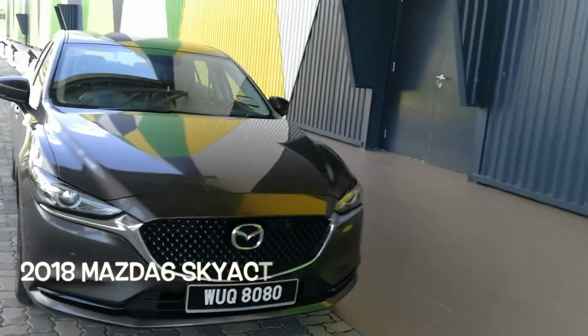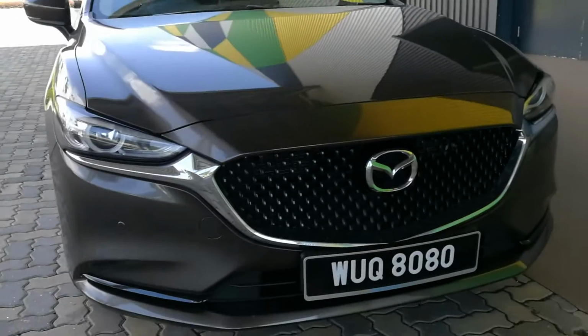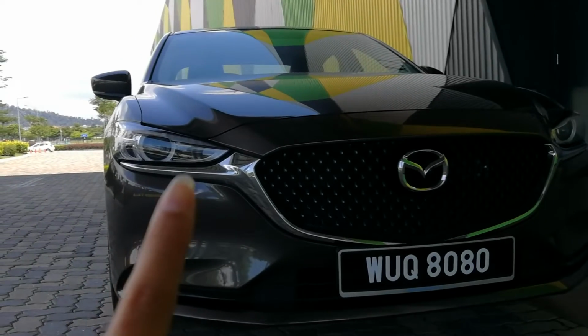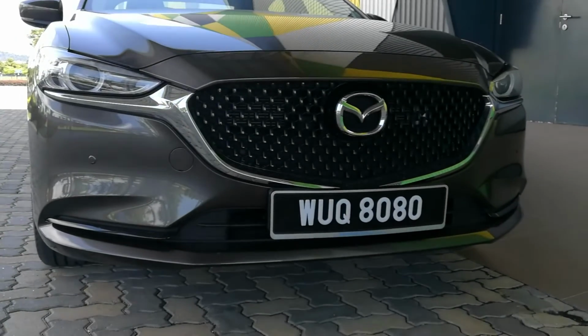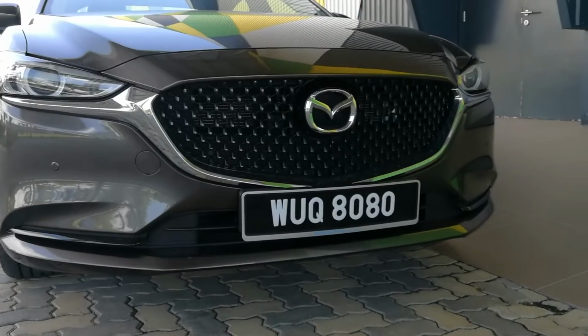Alright, so this is the Mazda 6 exterior. Let's take a look. The front, it's so beautiful. It doesn't have fog lights, but it's so beautiful. The predecessor is the one which has the chrome finishing at the top. This is at the bottom, but still it's so pretty. I love them both equally, and I love how the grille looks.